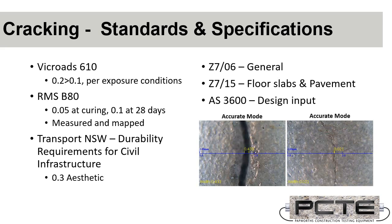Furthermore, the Concrete Institute of Australia guidelines, Z7/06 and Z7/15, talk more about the causes of cracking, performance of concrete in general, and how to work intelligently with these issues. The Z7 series is an excellent reference for working with concrete. And finally, AS 3600 uses crack width more as a design input, and talks about how structures can be designed to meet the crack sizes.